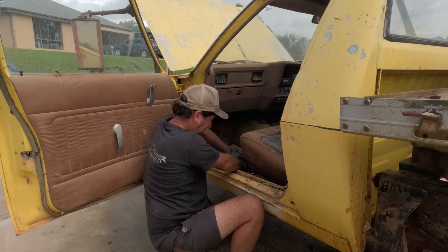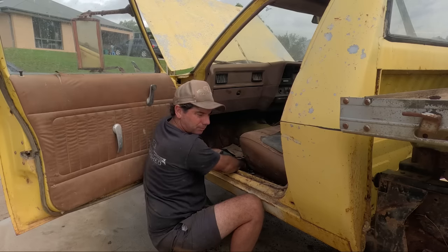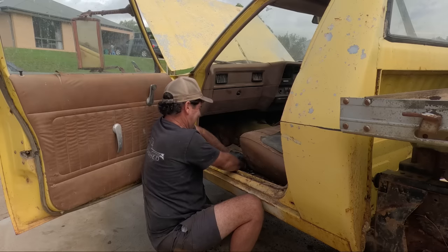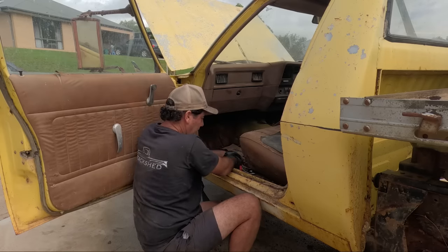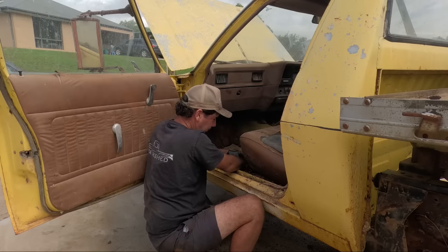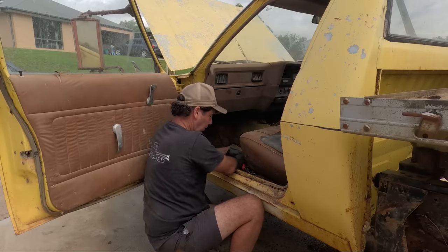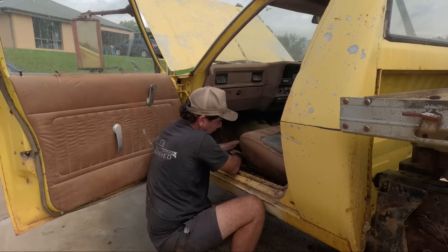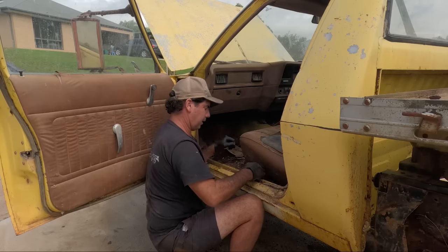It's okay, I can buy floors. That is one good thing about old Holdens. You can get reasonably cheap floors. Oh, got him. Whereas the Valiant, on the other hand, they were three-quarters of the national debt. Oh, got you now.